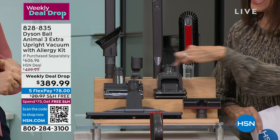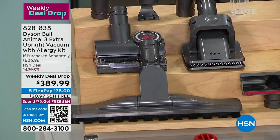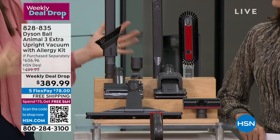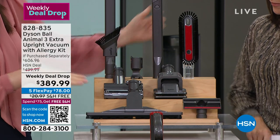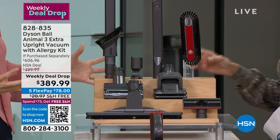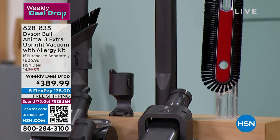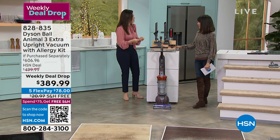Plus, you're getting 3 extra attachments with the HSN configuration, right? Absolutely. Typically you get 4 tools with the Dyson Ball Animal 3 Extra, and with our relationship with HSN, we're bringing 3 additional tools. That is the hard floor, articulating hard floor tool. You're getting the soft dusting brush. As you know, I like to whisper it because it's so delicate. It's wonderful for your delicate furnishings. And then you're getting the flexi crevice. Now that's a game changer. It bends, it can maneuver around things, whether it's behind the toilet, between a cupboard and a refrigerator, or a washing machine or a dryer. It really gives you that flexibility.